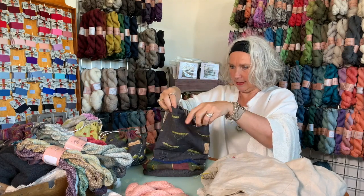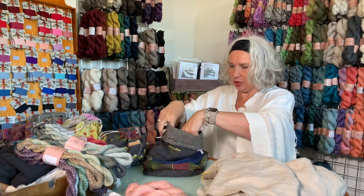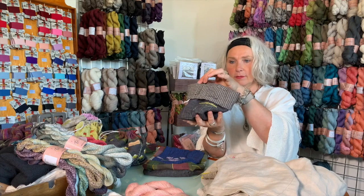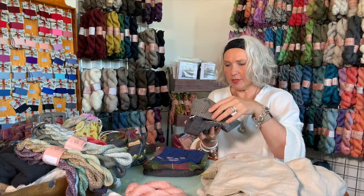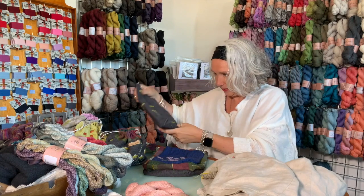And with a baggie like this, you can then of course fold over the edge, stand it upright and put your yarn in it when you're knitting. So it's a little yarn bowl as well. They're just fab and they're so precious.